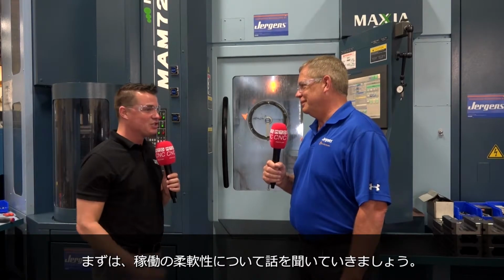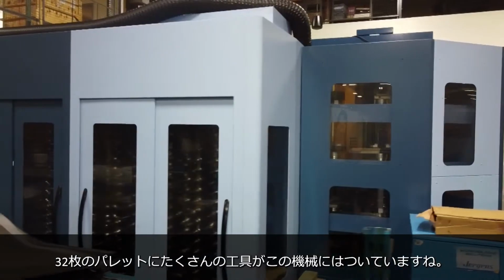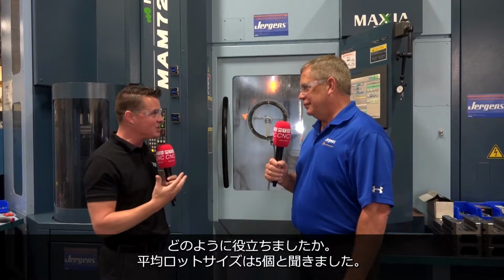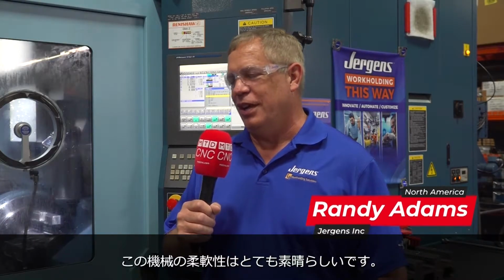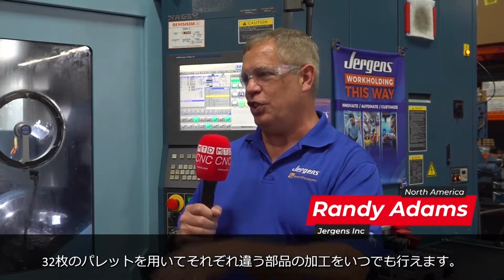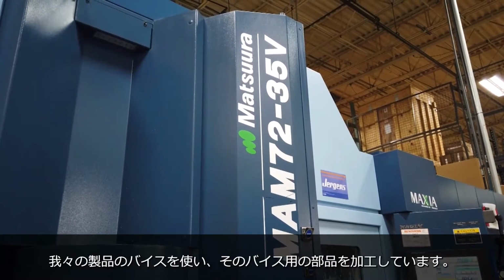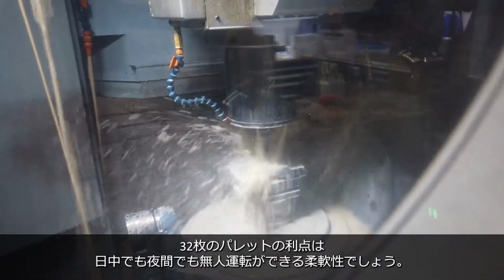Oh, you're welcome. So we're talking about flexibility. Let's get into that first. You have 32 pallets. You have a whole bunch of tools in this thing. How has this helped you with an average batch size, I believe, of 5, right? So the flexibility of the machine itself has been fantastic for us. But the 32 pallets has allowed us to put different products. We have 5 different components in there at any given time to be able to do the vices. Matter of fact, the vices that are actually holding the products in here, they're making those parts. So we're making it to hold it, and it's fantastic the way that it works out.